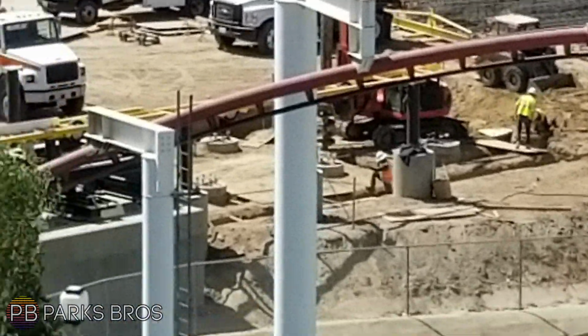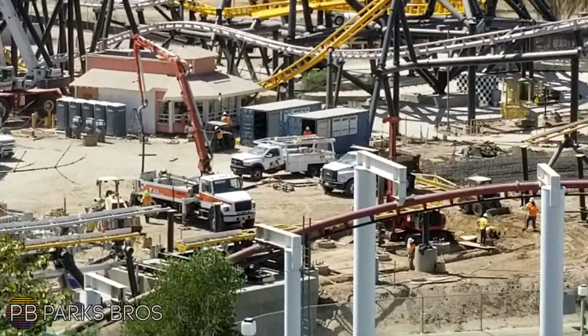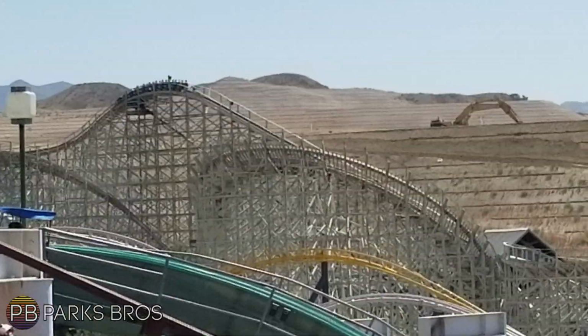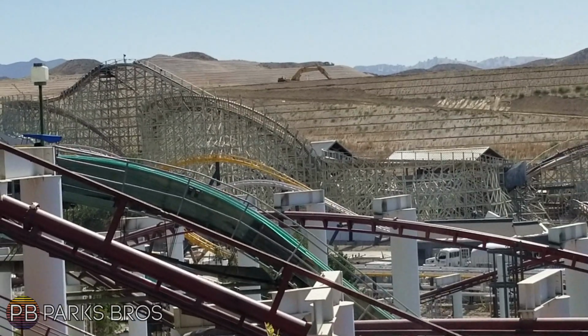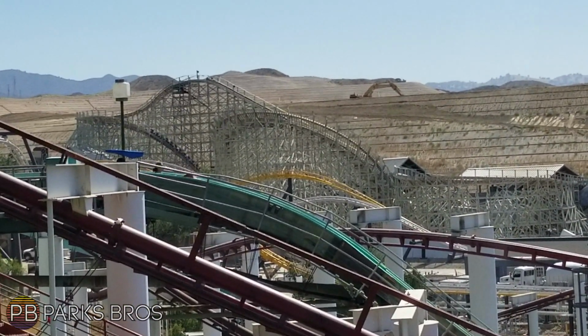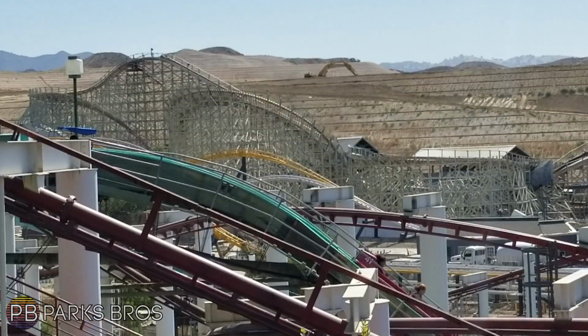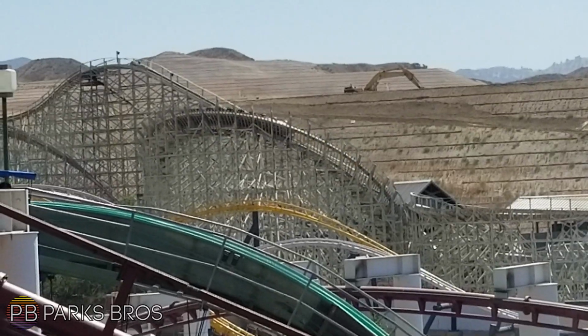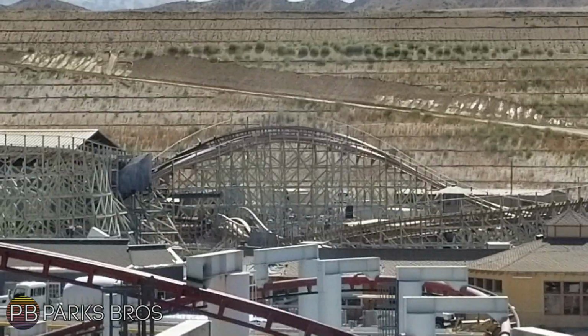But here's another huge thing. Apocalypse was testing, and it sent out a good 20 plus test runs, as John was saying, but it was fantastic that Apocalypse has now started testing, and apparently the trains are looking quite great, as you can see right here. So that makes me super excited to hopefully get back onto Apocalypse in around mid-September when Fright Fest starts up.